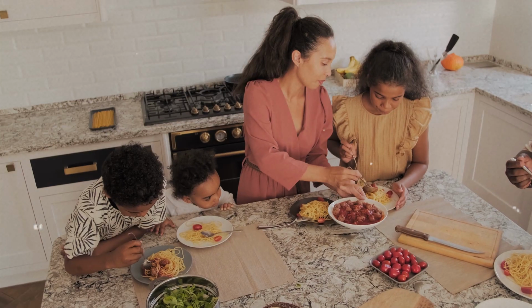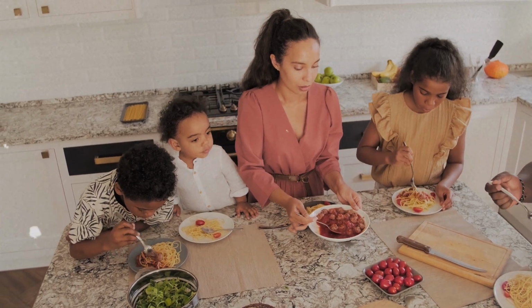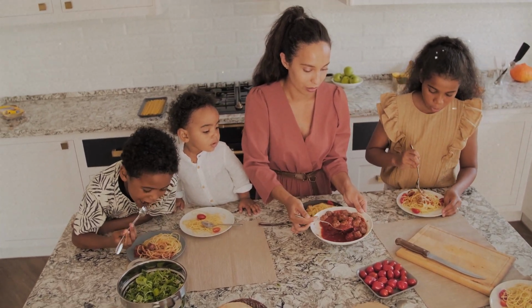Not only are you saving yourself time and money, you know exactly what your children are eating, you know exactly what you're eating because you're making those nutritious meals from scratch yourself at home.